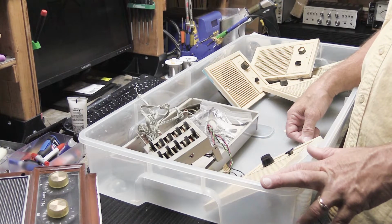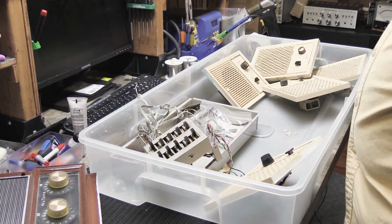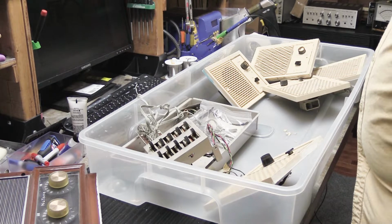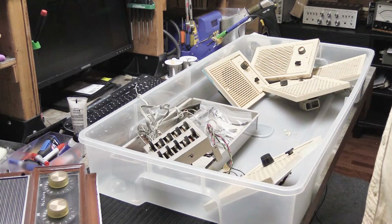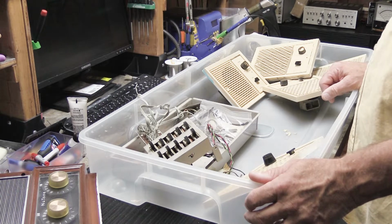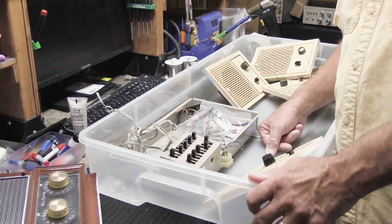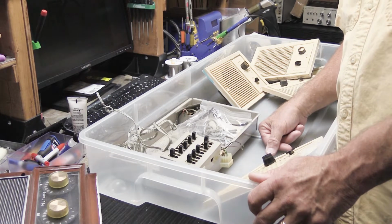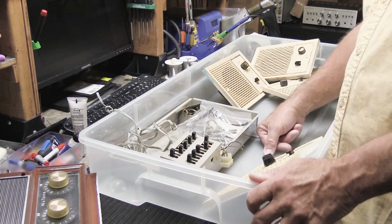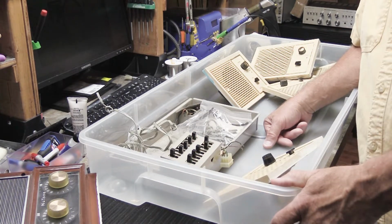This fella at the antique mall acquired it somehow or another. I don't know, maybe it was him who took it out of a house that he bought, or maybe he acquired it when he was buying stuff from somebody for his antique mall space. Don't really know, but it was a really good find. And not only was it a really good find because it's all complete, but it's also a really good find because it was very reasonably priced. The asking price for all of this, including the master station, was $65.